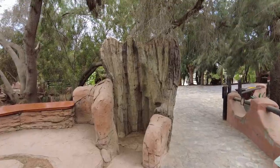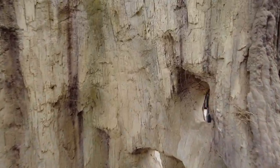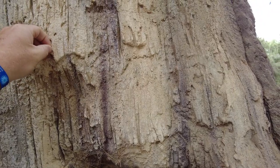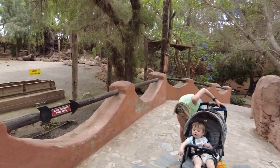Do you reckon that's a real tree? I don't know, it's like a root of a tree and how big it would be. I don't think it's real though. Or is it? No, it's not real. It's pretty cool. Look at that. Look, yeah, bison.